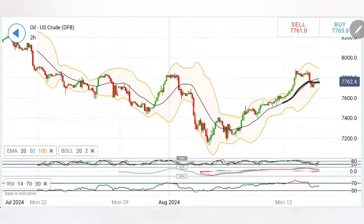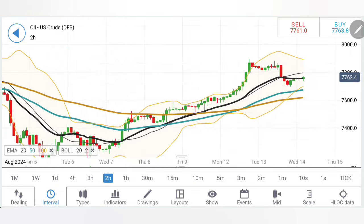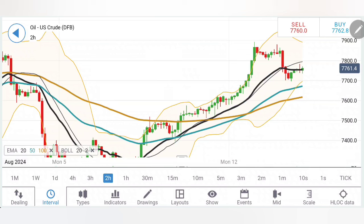RSI is comfortable here. Coming to 2 hour charts, here also there was too much divergence of the price from the 20 period, calling for it to converge, and that is what has happened. See, remember, it is trading in this bullish channel. It has come out of this channel and now is struggling to break past the top of it. So for the day, 78 is going to be the zone where we are going to buy here.